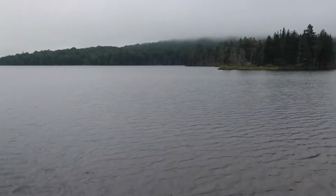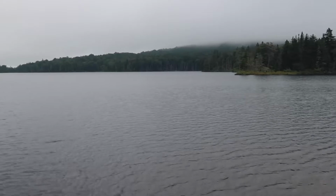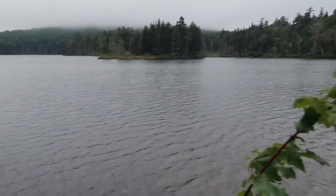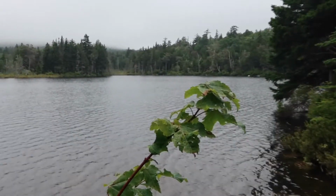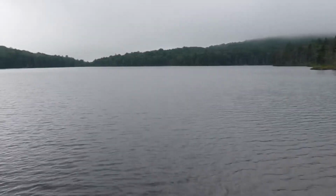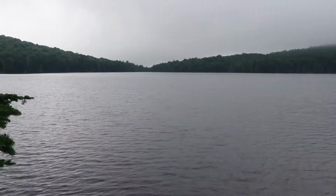Well, this would be a nice spot to come and just hang out and do some paddling and fishing. Very nice. Not much else to see around. Got a bunch of other hikers, day hikers, muggles, through hikers. But that is Stratton Pond.